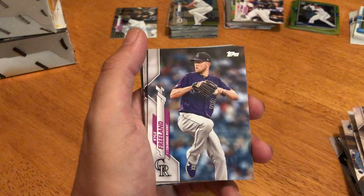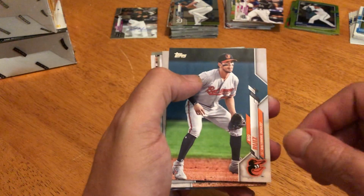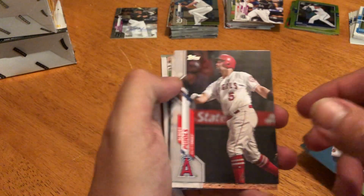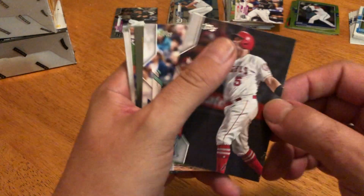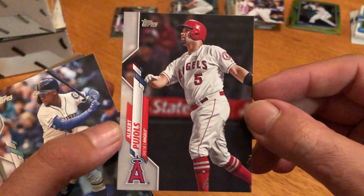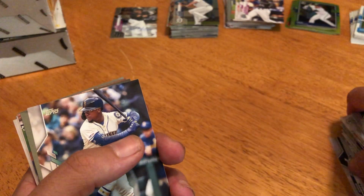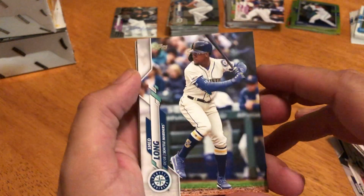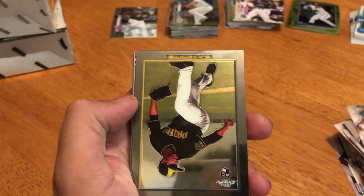Logan Webb, rookie. Kyle Freeland. I'm seeing more Rockies. Rio Ruiz. Ooh, Albert Pujols. Always liked Albert Pujols. All-Star. Future Hall of Famer. Now in the LA Angels. Shed Long. I know him because his name. Very weird name.